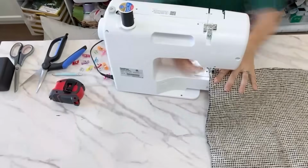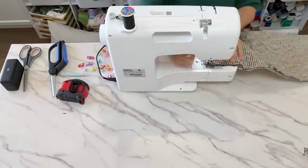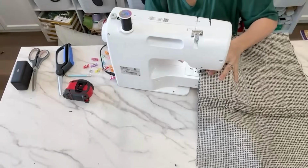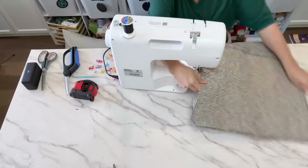That was all the sewing that we really needed to do, but because this was a rug and it was kind of fraying, I decided to go ahead and do a zigzag edge to finish it off to prevent all of that fraying and make it last a little bit longer. A zigzag edge works really, really great.